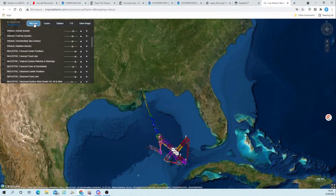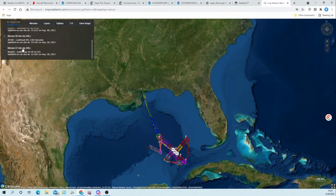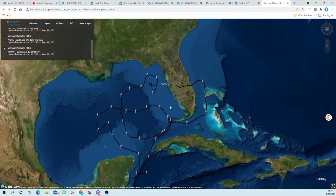Okay. So we want to see just Mission 9, right? I think this one already happened. Pretty sure this one already occurred. Yep, that one definitely already occurred.